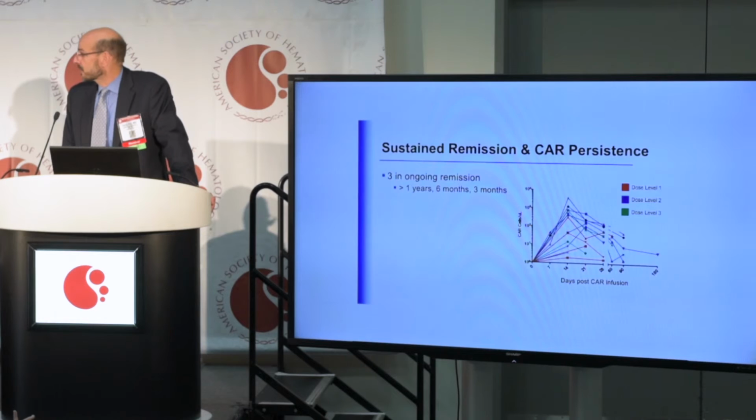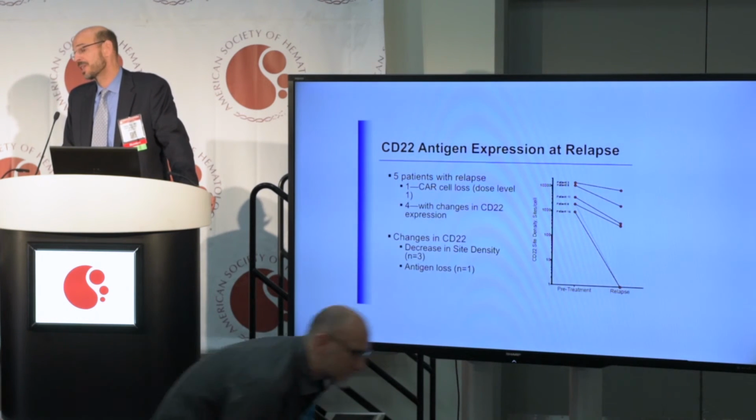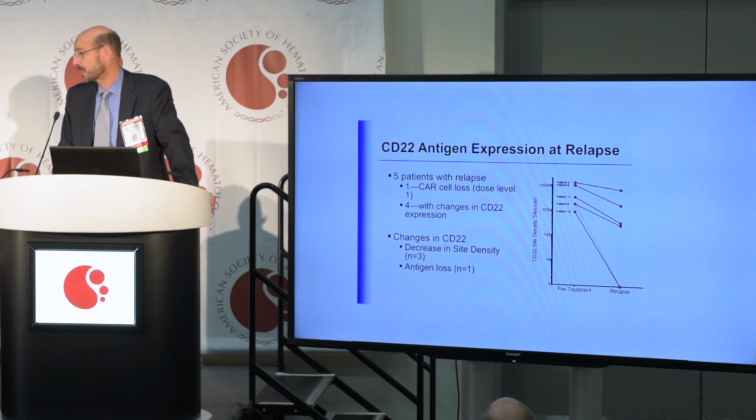This obviously means that we have seen relapses, and of interest, these relapses have been associated, at least in the 4 patients treated at the biologically active dose, with changes in expression of CD22. It appears to be different than with CD19, where CD19 is lost completely. In these patients, we saw largely a decrease in site density that we think drops the CD22 expression below the threshold for CAR activity. We have seen one patient with CD19 negative who completely lost CD22 expression on her blasts.